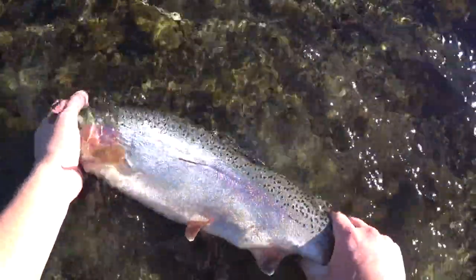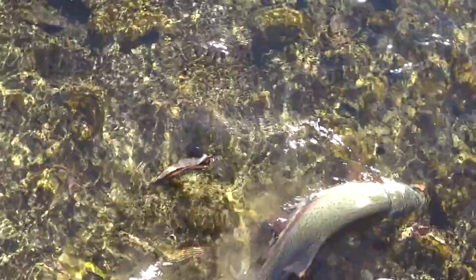Ooh, wrong way, buddy. He doesn't quite know where he is. Come on, there you go. I think he's good now. He's sorted himself. Yep, he's good.